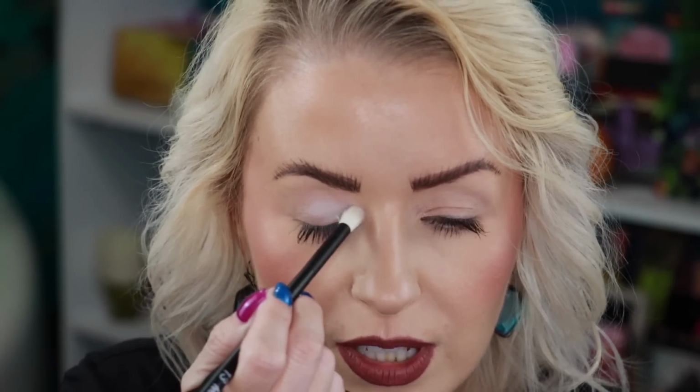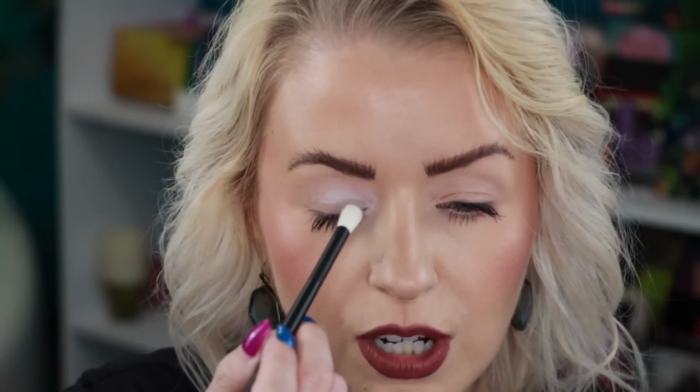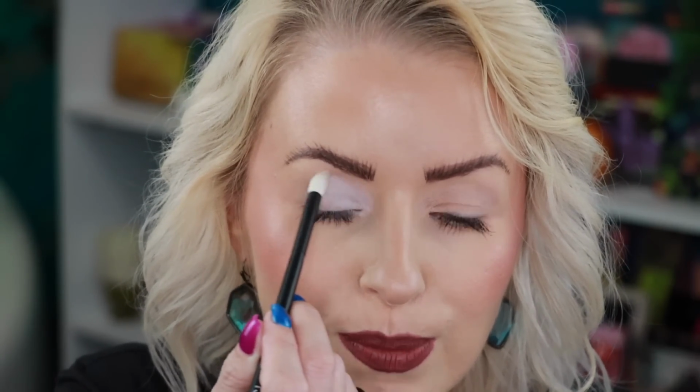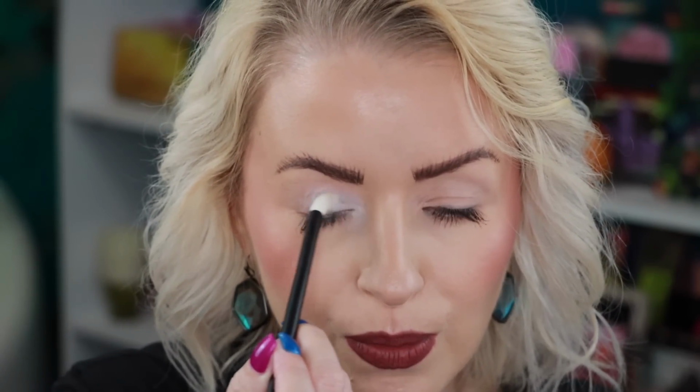I've seen some really pretty looks on Natasha Denona's Instagram using this palette. There was one I saved, but it was a little elaborate for everyday wear. It had some rhinestones on it, but it was really pretty. It really just gives you some inspiration, kind of something different that you can do with the shadows.